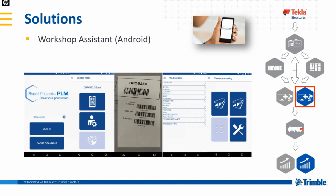Click start on a timer. Go ahead and start welding. Come back in, click stop, and it'll distribute all the time for individual or a group of pieces to then go back into Steel Projects PLM and track the production of it. You can manually type it in or take a picture with the barcode itself to track it. So a very, very excellent tool that I'm very excited about to really get much more accurate data of the workshop and efficiency of the workshop to then analyze in Steel Projects.